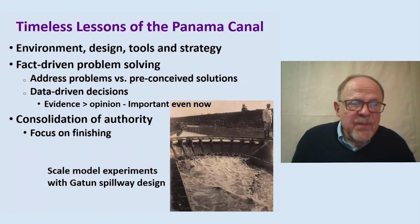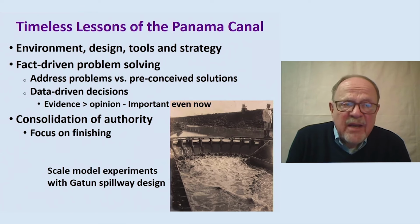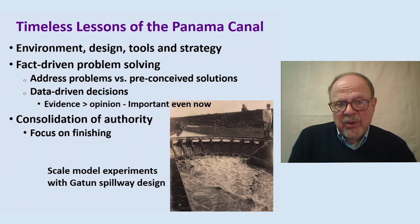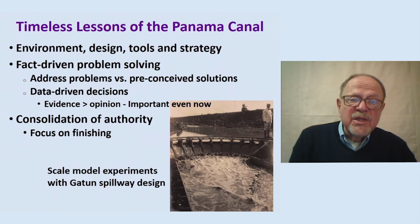So what are the lessons? And I think these lessons are timeless and they apply to us today. Fixing the environment. I need an environment where it's safe and comfortable to work. Coming up with a design that's a successful, cost-effective, feasible design, using the right tools, and picking a strategy that takes us to the finish line. What you see in the success of building the Panama Canal is fact-driven problem solving, figured out the cause of malaria and yellow fever and addressed it, figured out what was the most efficient way to do this job, as opposed to de Lesseps, who came in with preconceived solutions that it turns out didn't work.